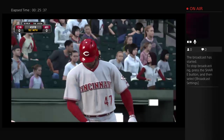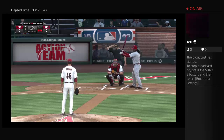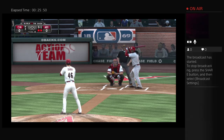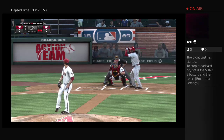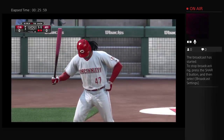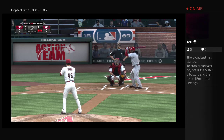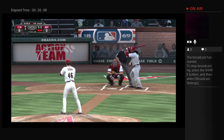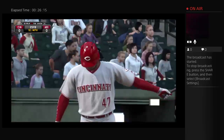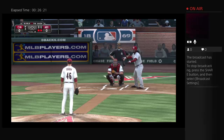And this pitch is taken on the inner half for strike one. And a good job to lay off the fastball there, close, but it's 1-1. Fastball close, but he didn't get it. 2-1. This guy is almost no threat up at the plate. I mean, you could get away with fastballs right down the middle if you wanted to.